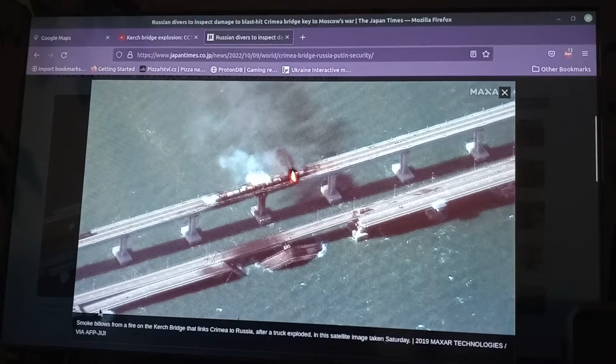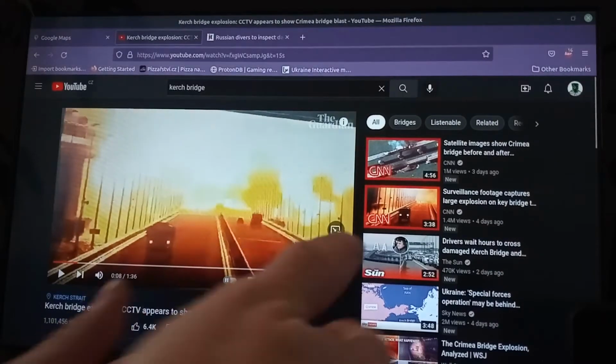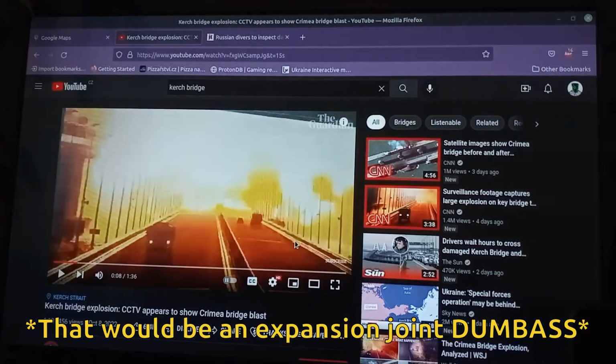That is right there, and the bridge was pulled from behind it, essentially. So the bridge was pulled forward, it fell. That truck is now right there. I'm actually not seeing it directly on the footage here, but that would be, I think, this line. This line would be the kind of thing that goes together in order to adjust for wind and temperature, so that you can have some movement in the span and not have it explode on you due to just changes in temperature.